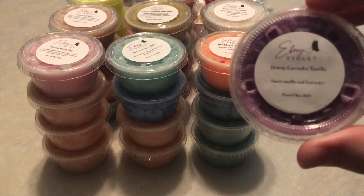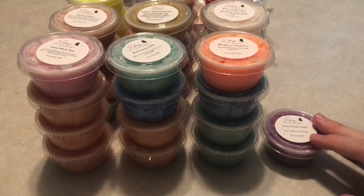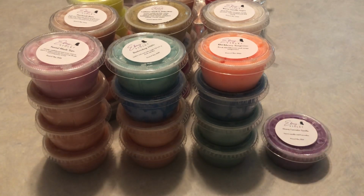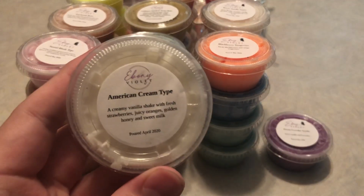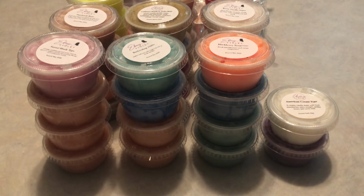Downy Lavender Vanilla type. This is actually not the strongest on cold, like at all. Very hard to smell, but from what I do smell, it definitely is just like, hey, I'm lavender vanilla. I mean, it's nothing intense or crazy. American Cream type, the Lush dupe. I actually find myself liking Vanillary a lot more than American Cream, but I do like American Cream blends, which is why I got it.